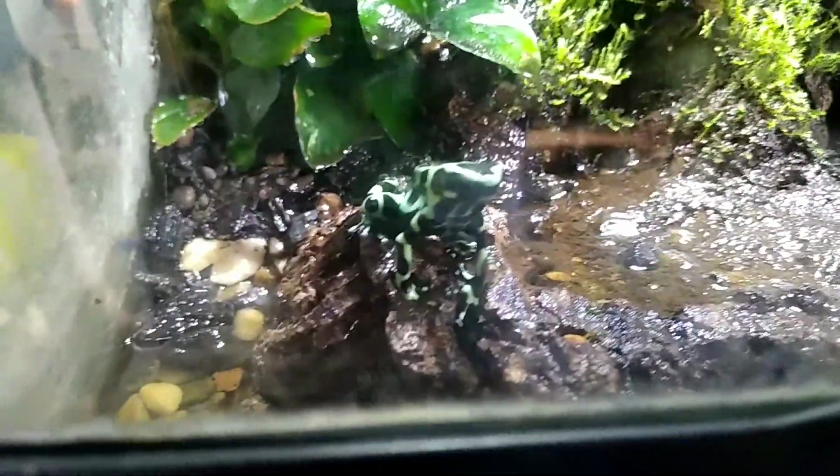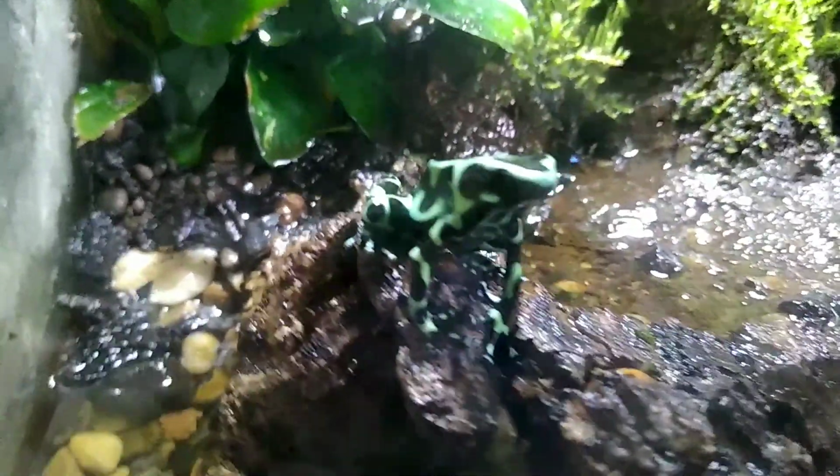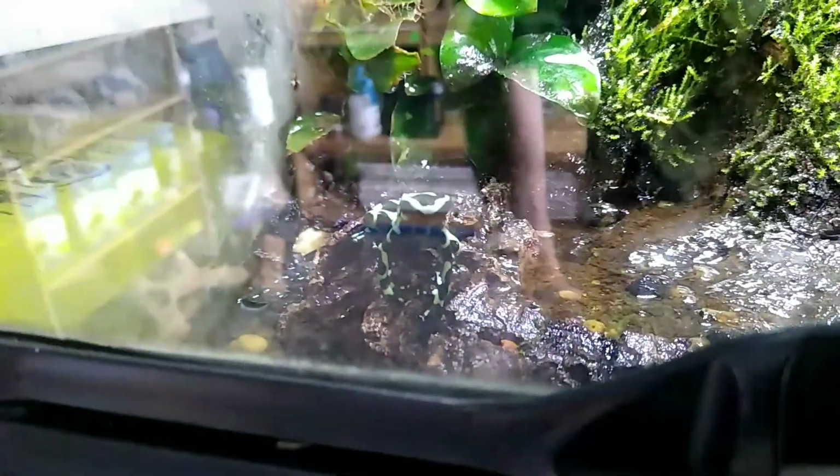His dripper's going like the clappers now, so I might slow it down a little bit. There we go. But yeah, he seems to be doing okay. He's a little bit darker than what I'd like, but he has only just settled in. So we'll see how he gets on tomorrow. So fingers crossed tomorrow we're getting another one of these bad boys. So we should have a nice pair for him tomorrow.